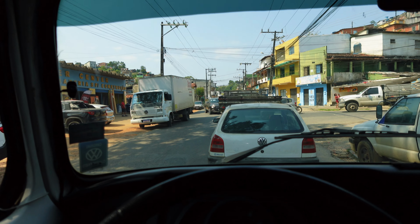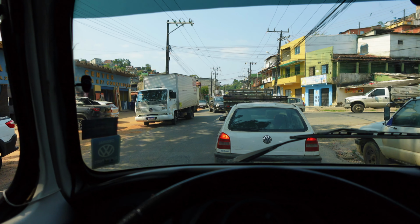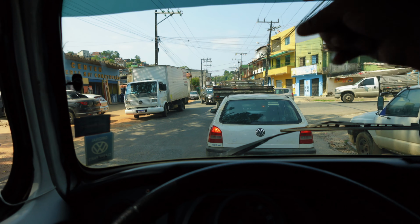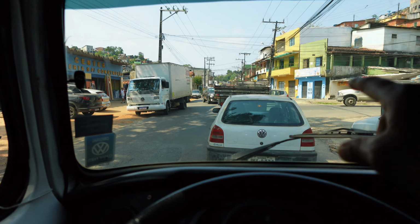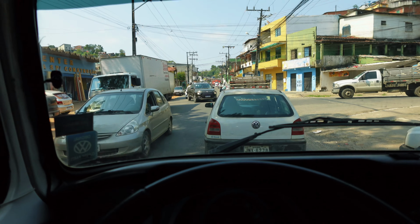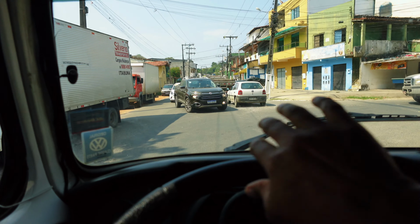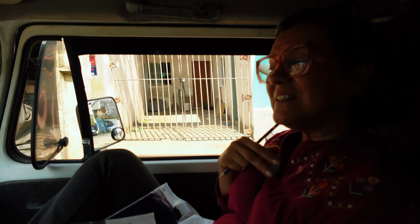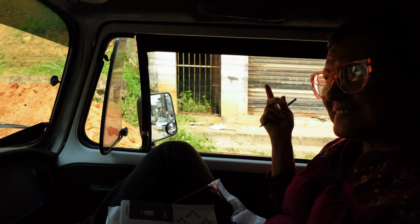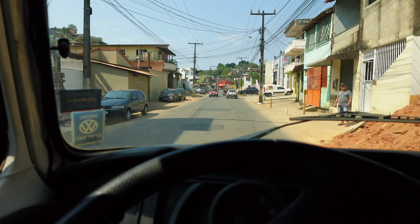I tell Elci all the time, there are many things about Bahia that remind me of my birth country of India. And this is a prime example. You've got a three-way thing and nobody's willing to let anybody go. Net result is nobody's going anywhere. So I'm going to do the right thing and say go, go, go. If everybody is not selfish and lets one go at a time, it works. Yeah. Verdade.